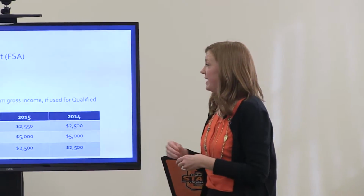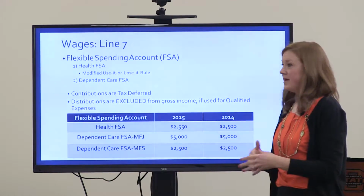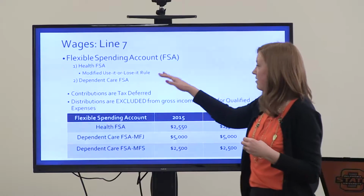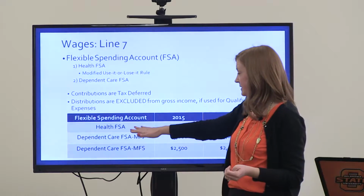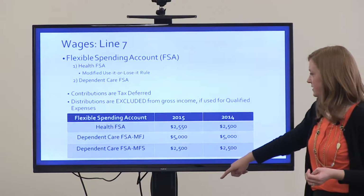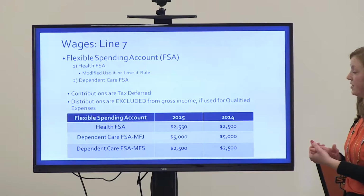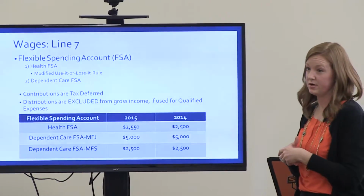A flex spending account is similar to an HSA. It has a modified use-it-or-lose-it rule. A lot of times you've heard of people who have to use up their flex spending accounts because they're going to lose that money. You can carry forward $500 per year. And we've got two options: you can do a flex or you can do a dependent care. With dependent care, for a married filing joint return, you can do $5,000. That did not increase. If you did a married filing separate return, we're at $2,500 there. And as long as those expenses are used for qualified child care or qualified medical expenses, again, they're not included in your gross income.